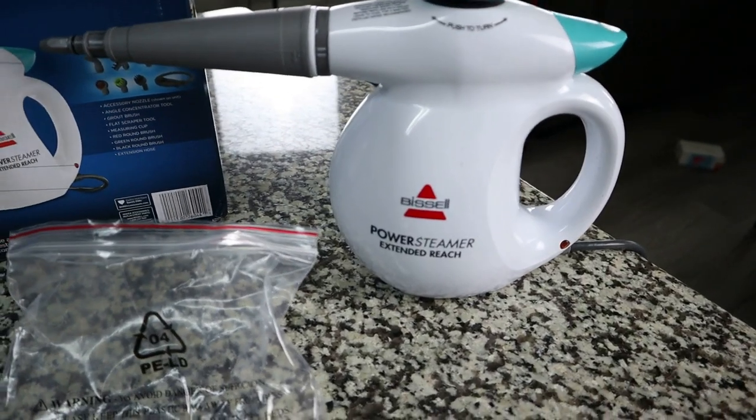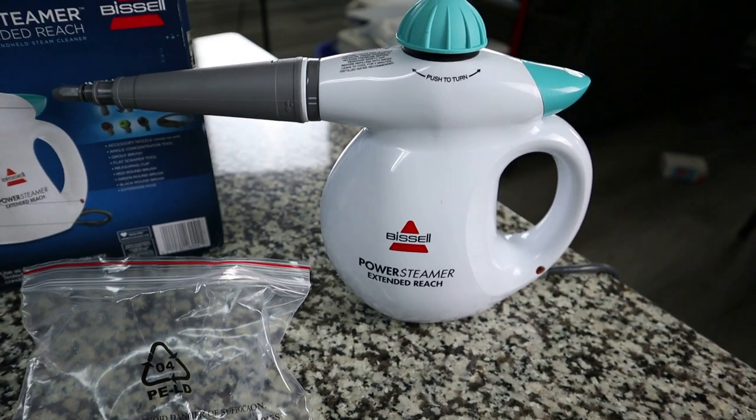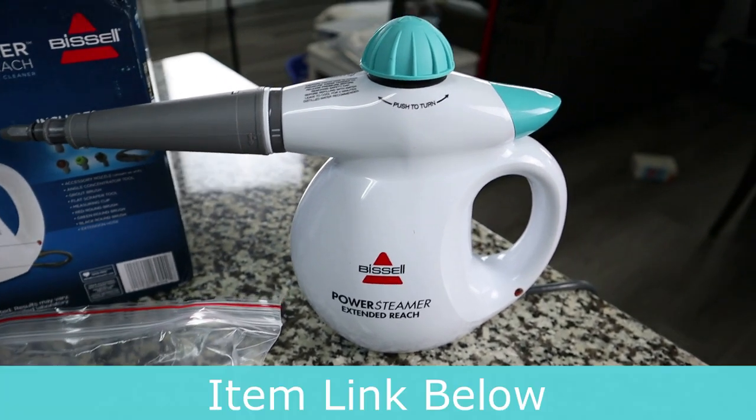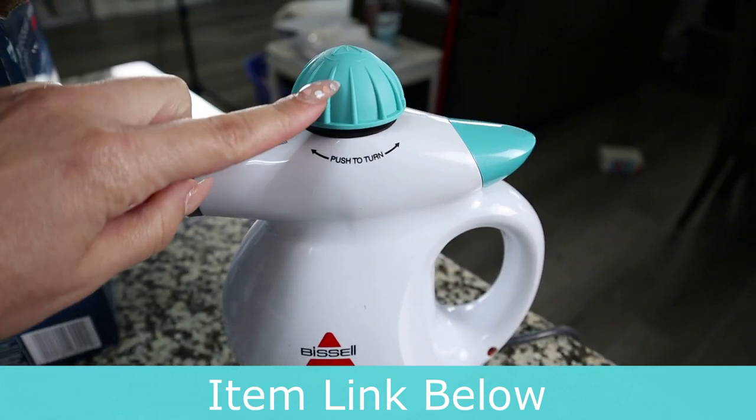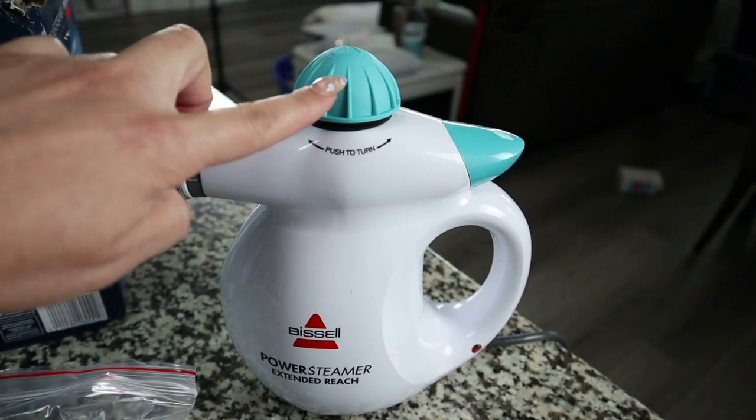Okay, so here's the little steamer that I was telling you guys about that I've seen all over TikTok and on Instagram. Everybody's using it. So I had to get it. I actually got mine at Walmart and it came in this beautiful blue teal color, which you guys know is my favorite color. Well, one of my favorite colors, that and baby pink.